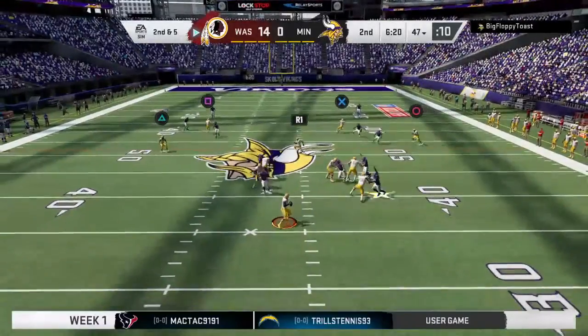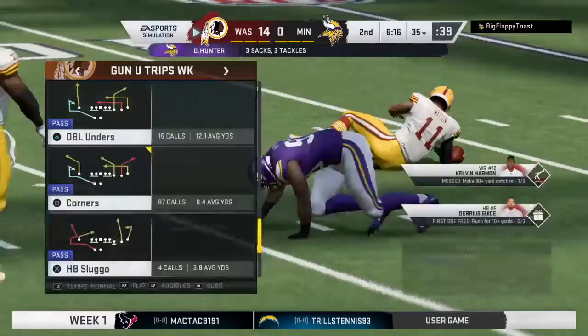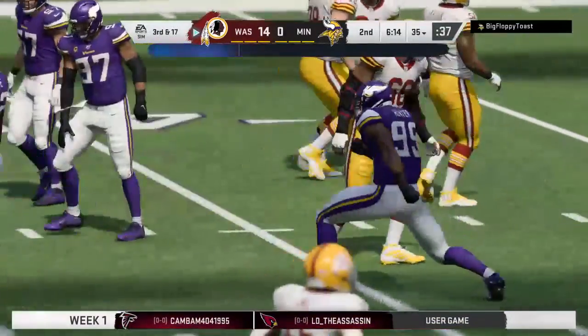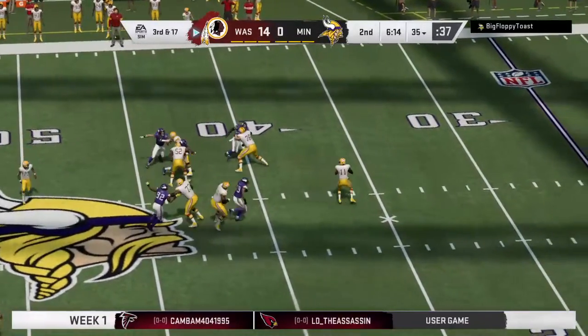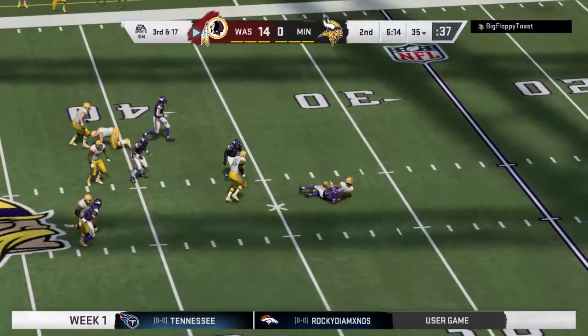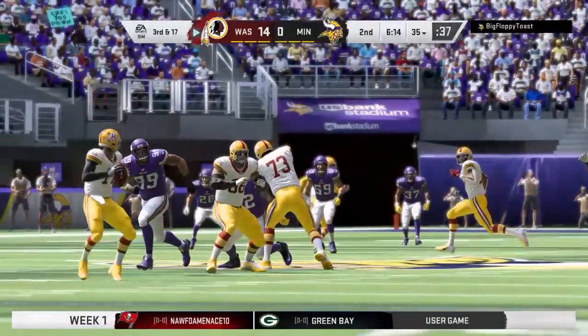Looking to throw again on second down. Watson nowhere to escape, and he goes down. Danielle Hunter getting him once again, his 3rd sack of the afternoon. Well, maybe that can give him a little bit of a pick-me-up, a little bit of a jolt. One of the few things that's gone right defensively. Because other than that, it's really been a first half to forget.